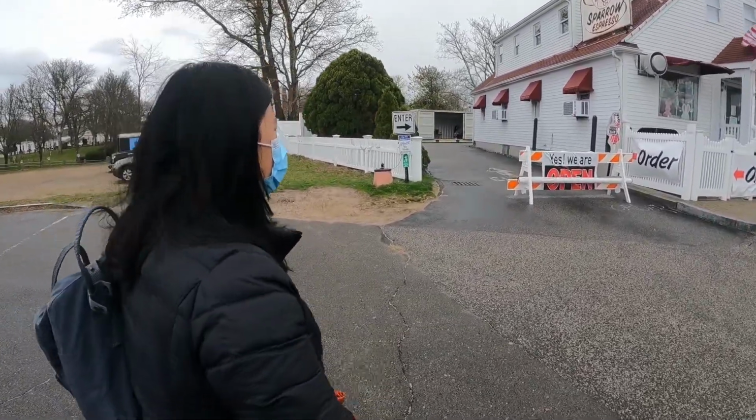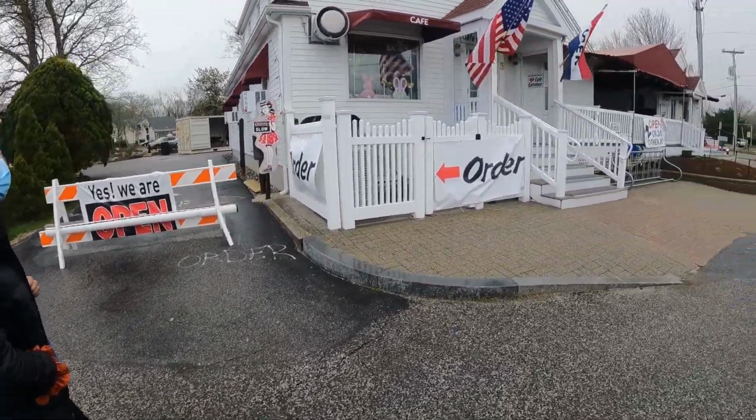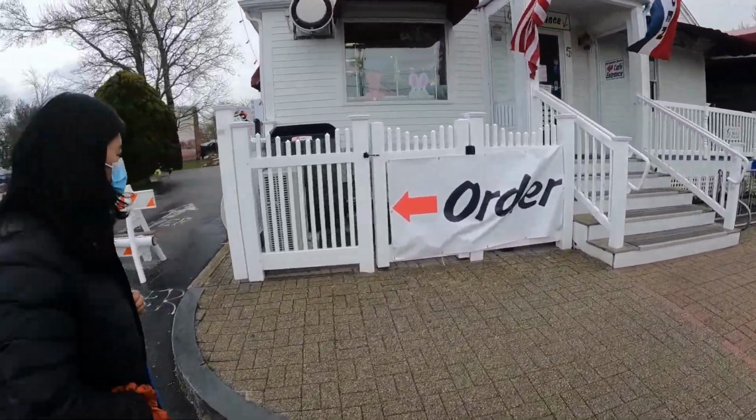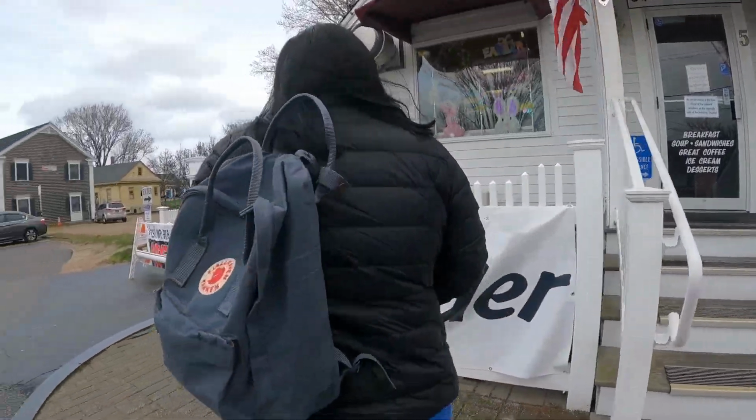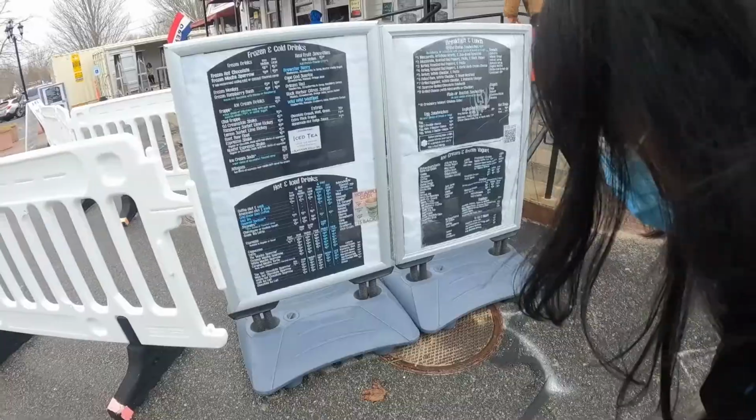So it looks like we got to go in this way. Well, it says here the cafe entrance. Okay. Let's see how we get in here. No inside. Order at the takeout windows on opposite side of the building. Okay. I guess we'll just walk this way. Found the spot.